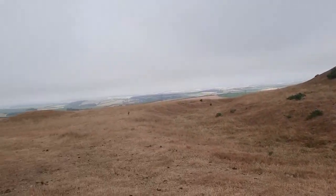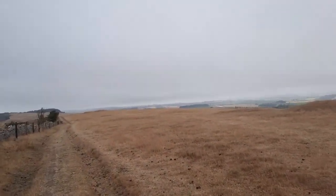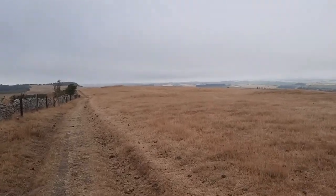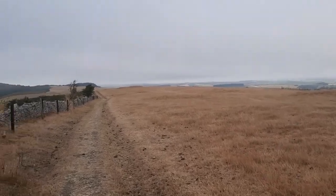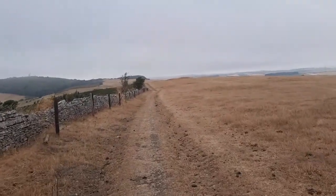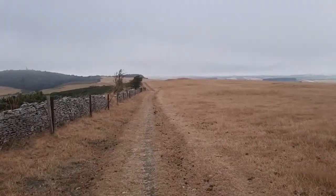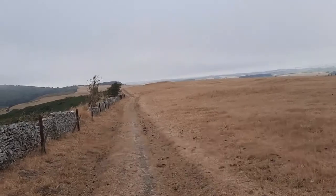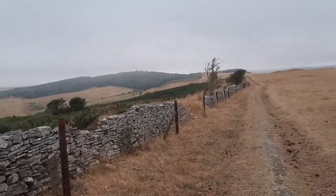Mysteries of the darkness of time, eh? There are so many of these mounds, hills, tumuli, cairns. I think it'd get a bit boring really if I kept videoing them all. Amazing that. It's amazing. Never seen so many. Getting nearer to Hardy's monument.